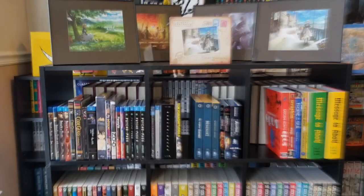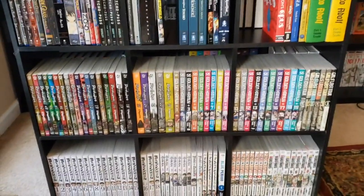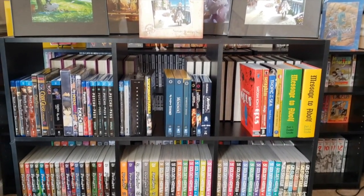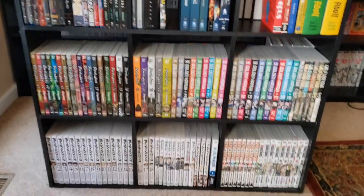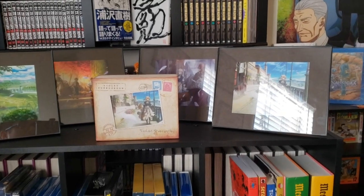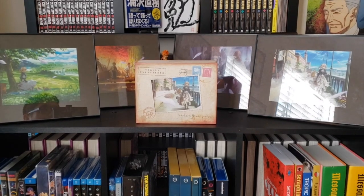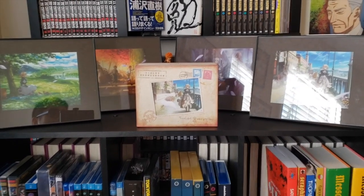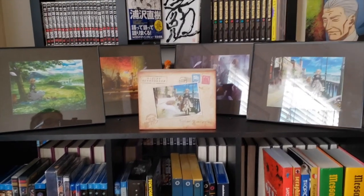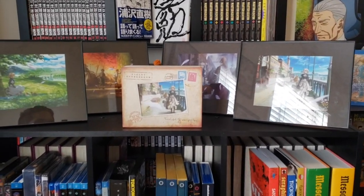Moving on. All right, so as my videos keep getting longer and longer, I'm realizing that this video is going to be way too long, so I'm going to try to speed through this. This is my cube shelf. Starting up here, this is the Violet Evergarden limited collection set. Very limited release, and I actually ended up picking it up from Right Stuff because they had a couple extra in stock, and I'm really glad I did because the prices now are absolutely ridiculous for this set. So who knows if Funimation is ever going to reprint this.